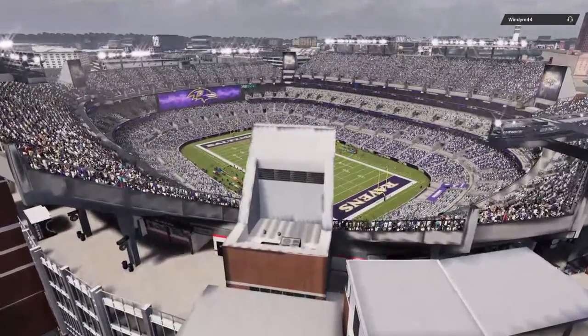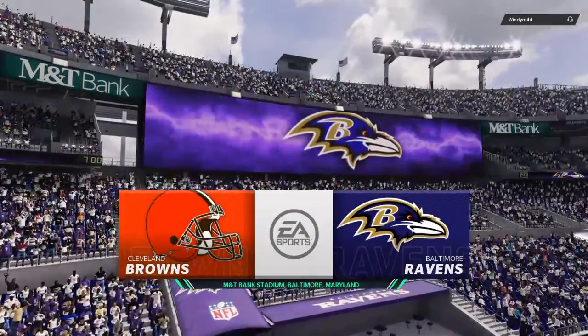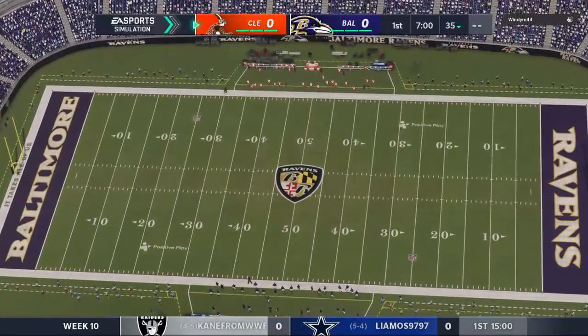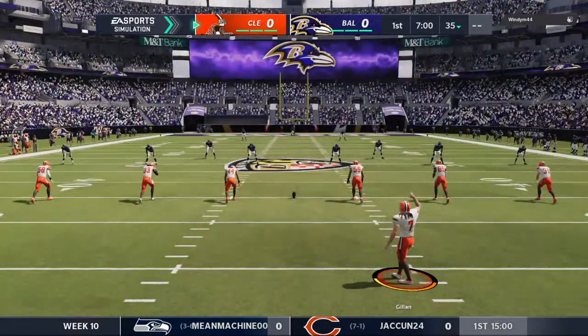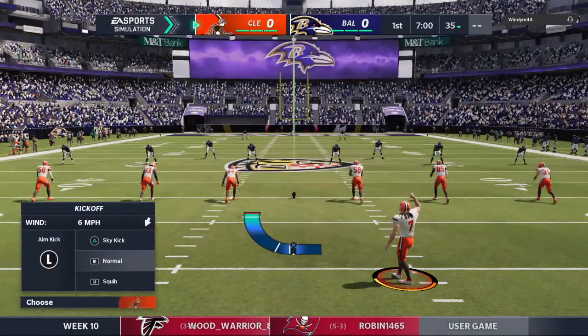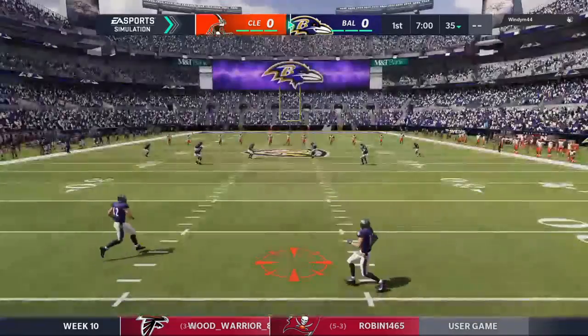With Chesapeake Bay gleaming in the distance, we are inside M&T Bank Stadium near the Inner Harbor in Baltimore, Maryland. The scene a few moments ago, here it is. It's unlike any other in sport as both teams made their way out of the tunnel. These folks are fired up as their guys are ready to do battle between the Cleveland Browns and the Baltimore Ravens.